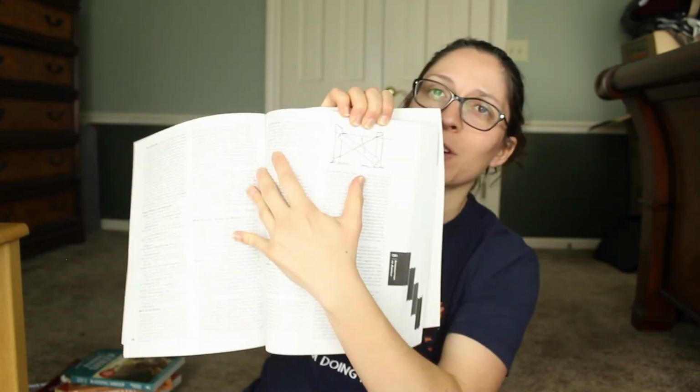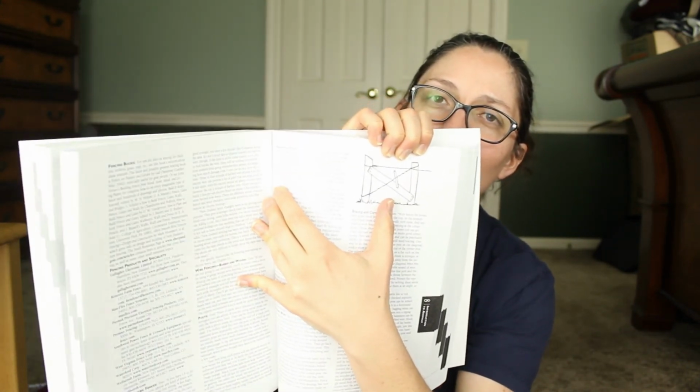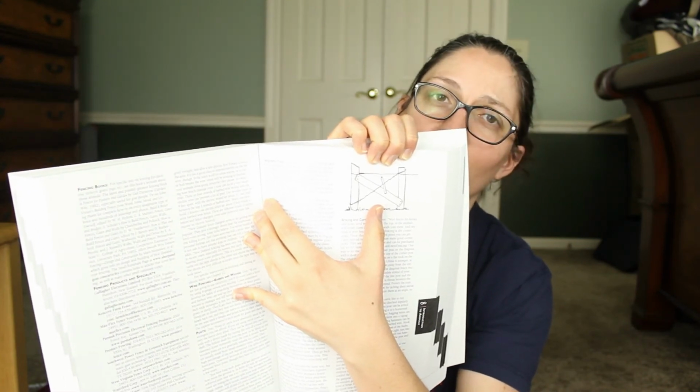Like this picture here, that's like a hand-drawn picture. They could have at least had something that was drawn on a computer so that it looked like a professional drawing, or a picture of a real fence to show what it looks like. Maybe I'm not the target audience for it, but I just don't find this to be a usable guide. And I might just get rid of it.